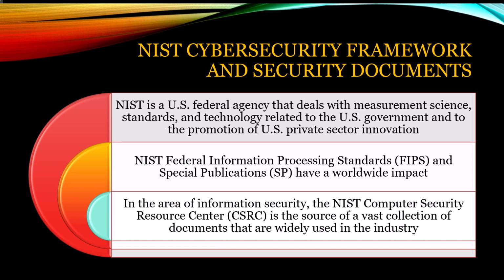CSRC, is the source of a vast collection of documentation and documents widely used in the security realm to ensure protection. It's a lot of detail, a lot of documentation. At least in the U.S., the federal agencies that deal with security follow the NIST standards. And for anyone dealing with federal organizations, they normally require FIPS. So again, FIPS is the Federal Information Processing Standard, and the SP is the special publication.